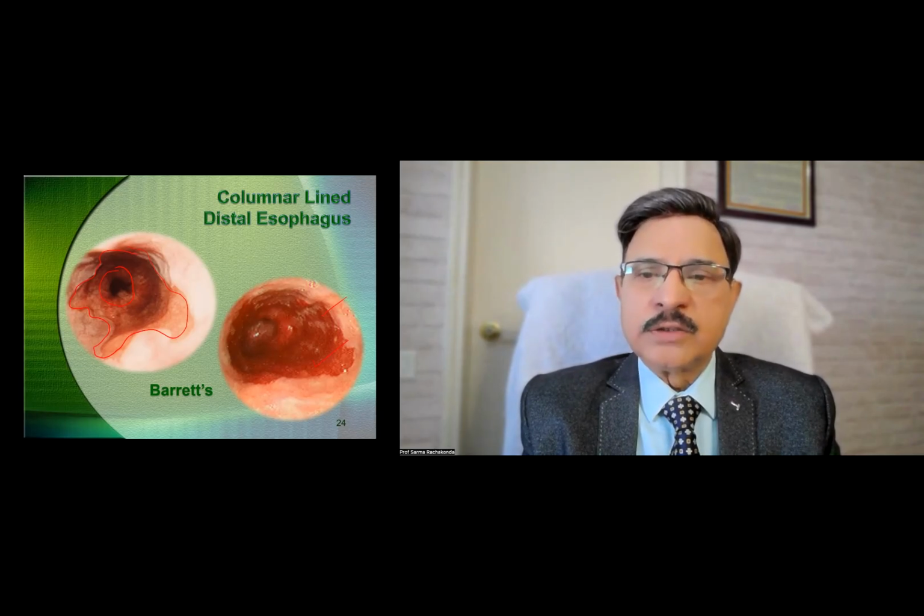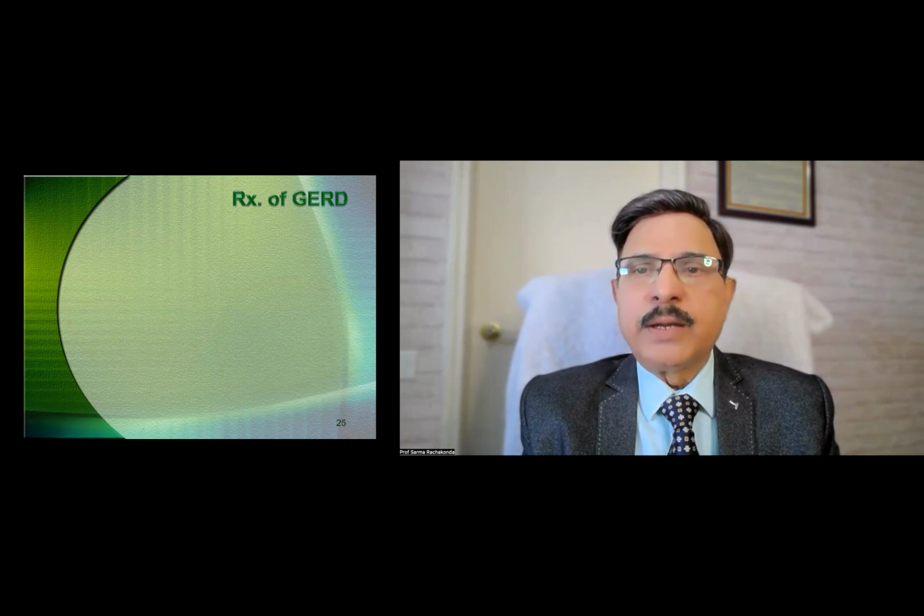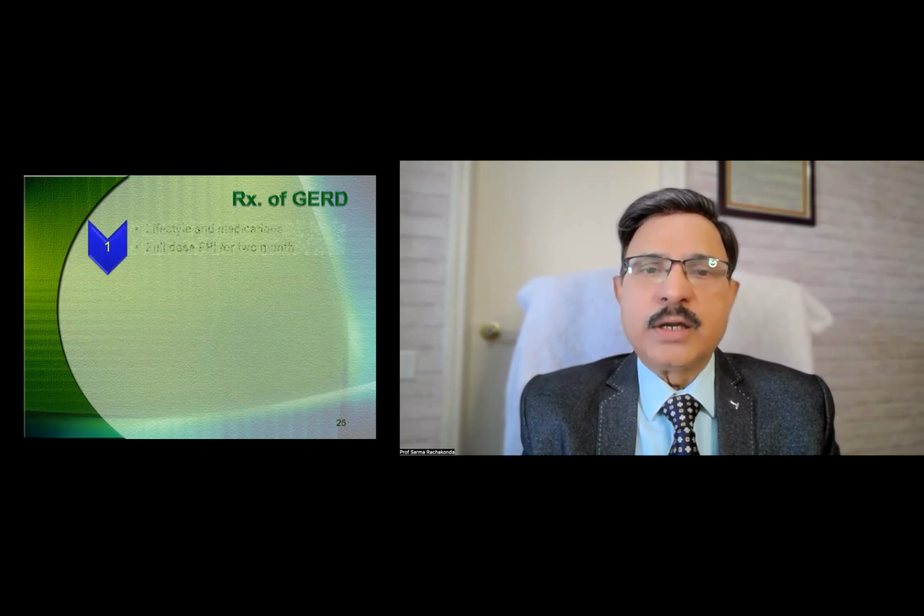Distal esophagus normally is lined by squamous epithelium, that is now replaced by the columnar epithelium due to metaplasia, that is called the Barrett's esophagus. How do I treat GERD?